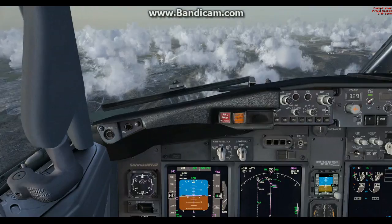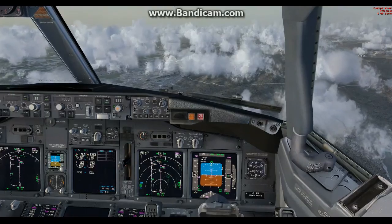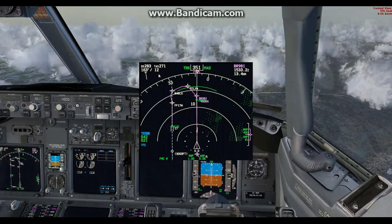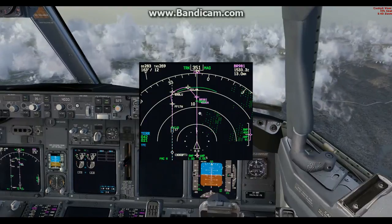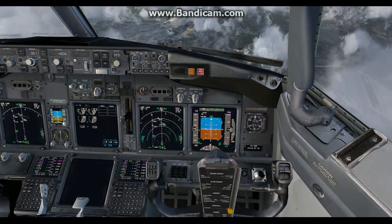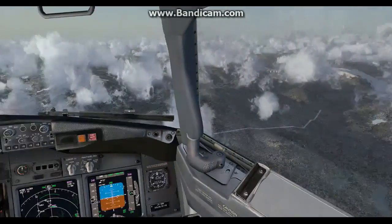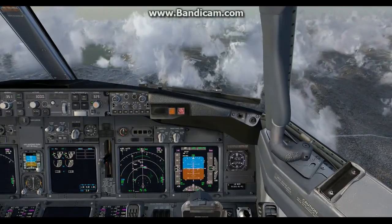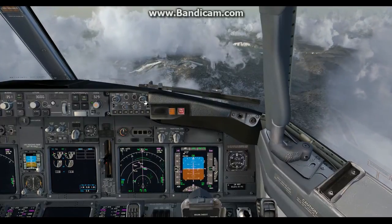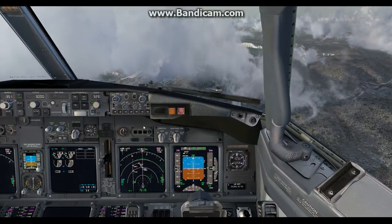I'm not sure if we are able to see the airport from here. Oh, there we go. There it is. The speed looks good. You can see that we have 12 knots tailwind, but I don't think that it should make our speed so much higher. So the local QNH 991.